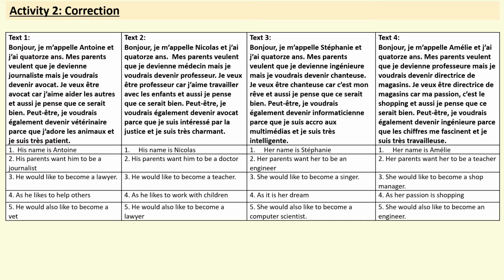Fifth difference was that he would also like to become a vet. For text number 1, for text 2, he would also like to become a lawyer. For text 3, she would also like to become a computer scientist. For text 5, she would also like to become an engineer.